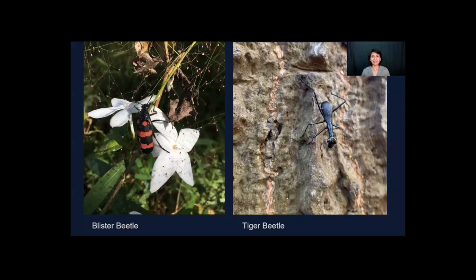To your right here, we have an example from the tiger beetle family. These, in contrast to blister beetles, are ferocious hunters. The fastest running insect comes from this family of beetles.